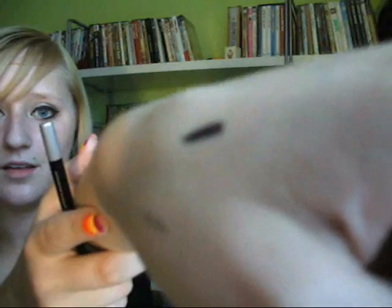I don't know how well you can see it because my camera's crappy, but yeah. So it looks like this. The pencil looks like this, so I'm really excited to try it. I'll probably try it sometime this weekend when I'm at the beach, and I'll let you know. I'll do a review video.